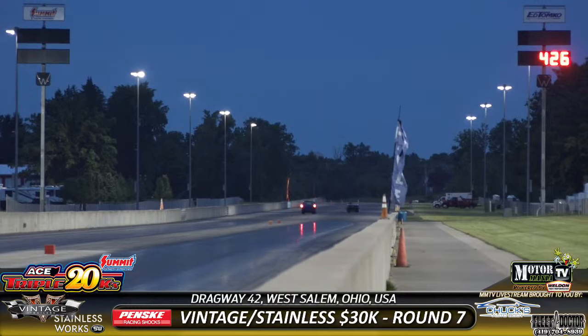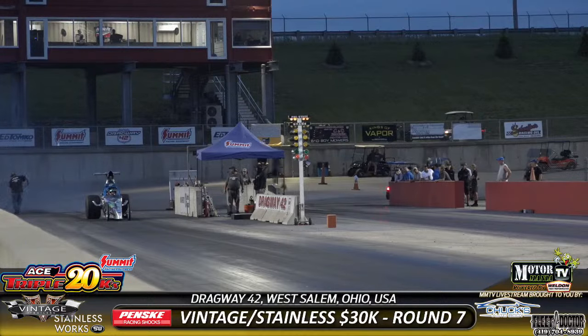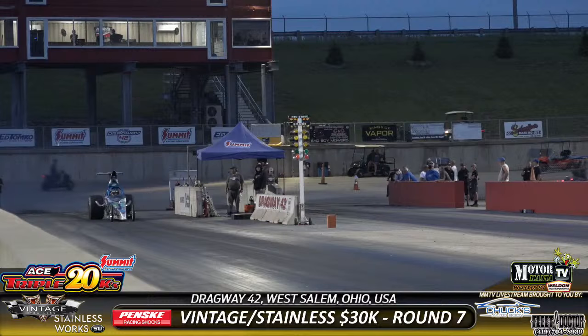Two ten-thousandths difference. So Garrett goes 26 thou under. Rob with the winning lap, 24 thou under. Two ten-thousandths difference.